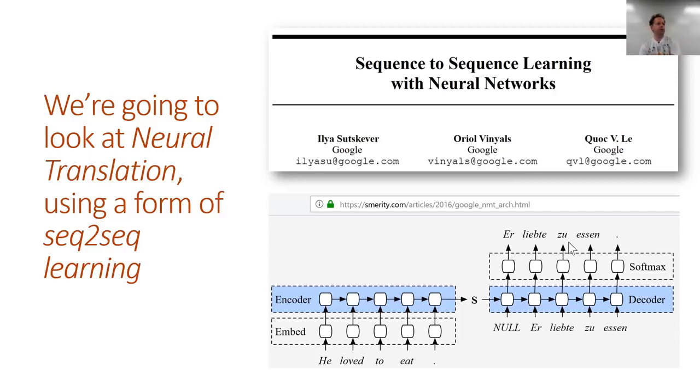But the language model was also much easier, because the number of tokens in the language model output was the same length as the number of tokens in the language model input. And not only were they the same length, they exactly matched up. It's like after word one comes word two, after word two comes word three, and so forth, right?